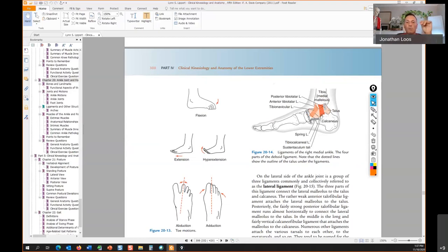And you very rarely have any sprains here. It's a very strong ligament. So let's say you were on ice skates and your skates went out, that would mostly result in a bone fracture before the ligament actually got damaged. So you very rarely get ligament damage on the medial side of the ankle.